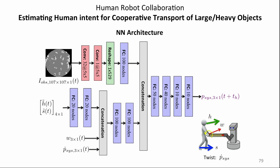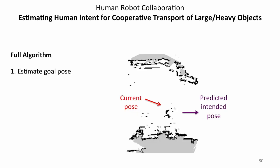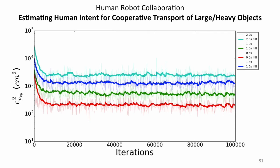I adapt the nomenclature here from my inspiration, Dieter Fox. So this is a convolutional network. This is the number of layers, the convolutional channels, the number of kernels, the kernel size. And then you have a reshaped, fully connected layer, and this is just giving you the full details here, where these terms for the head and step, the vectors are normalized in the SE2 plane, and then they're scaled by the velocity vector, and they're only used if they're in the same half space as the velocity vector. So they have the same association of expected position, and then I can project this forward to have an estimate of my pose at some time horizon. So the entire pipeline would be you estimate the goal pose, you plan a collision-free trajectory, and then you control along that trajectory.